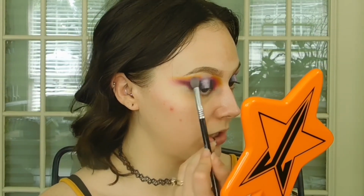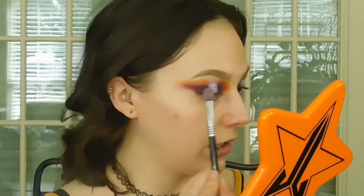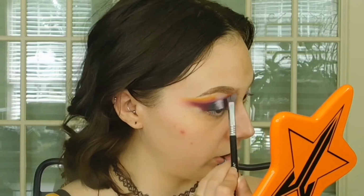I'm going to take a little bit more of that Envy shade and just bring it down. Kind of blend that together. And I feel like this is going to work pretty well for a brow bone highlight too. I'm going to get some more of the yellow and tap off the excess and just kind of tap that along the edges there. Flicking it out. Bringing it downwards. Oh, she's coming together.